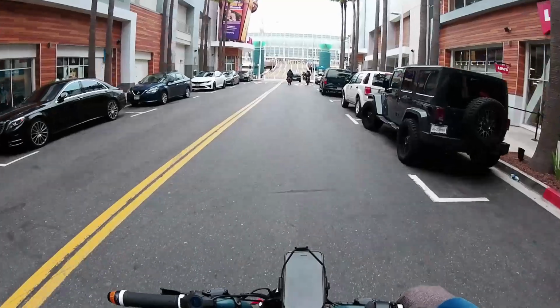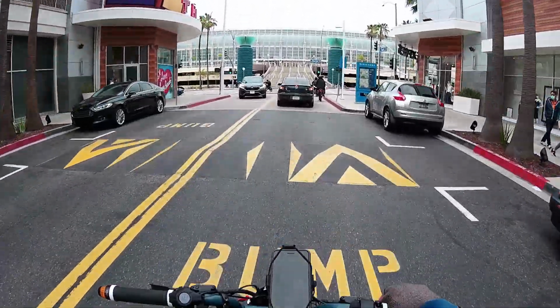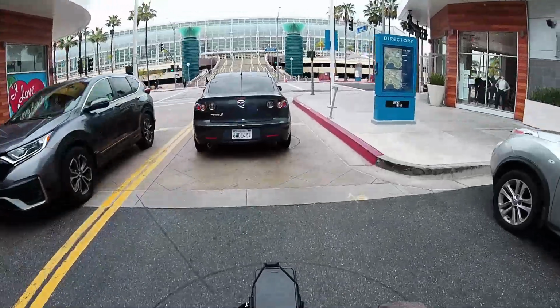Alright, so second option is the Ariel xclass 52 volt. I think it's around 80 some pounds.